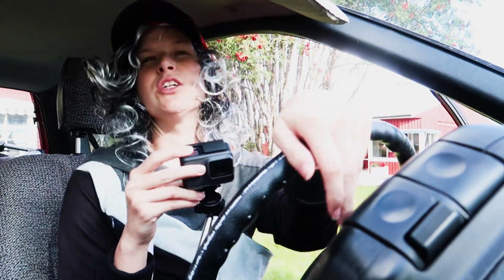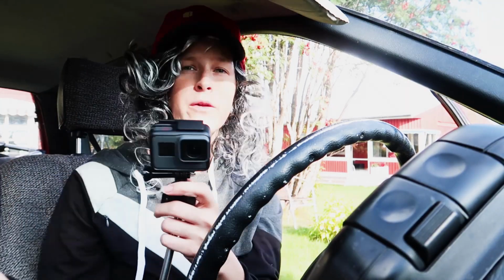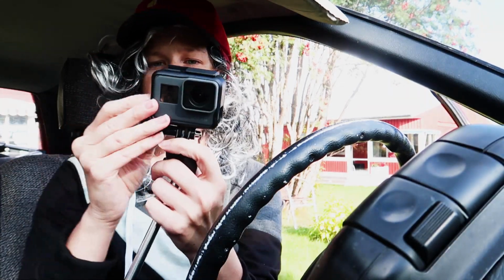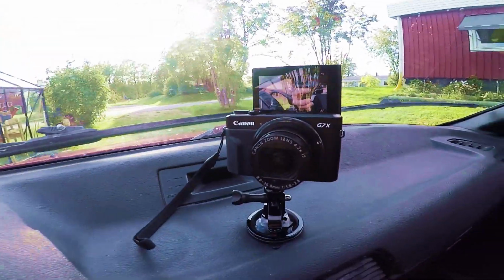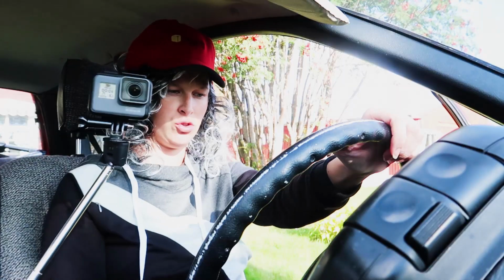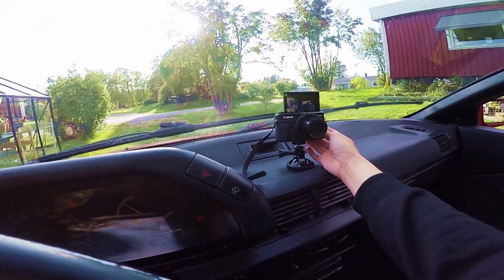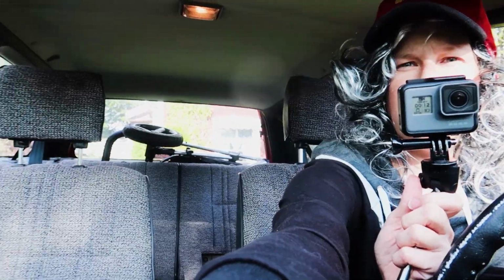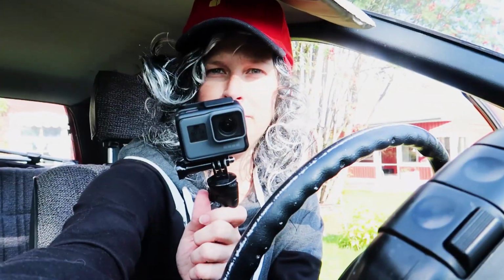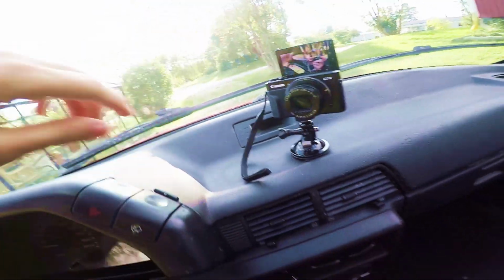When you're driving, just cruising and everything, and then you just change the angle if you want other people in the car to be visible. This is what it looks like from this angle. I think it's perfect. Just cruising, driving, and you can also always angle the camera like this when I'm gonna sit back there or whatever. And because it's this sort of thing, you can still put the GoPro on this.